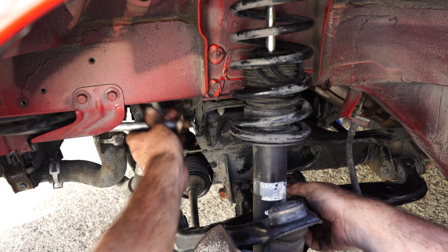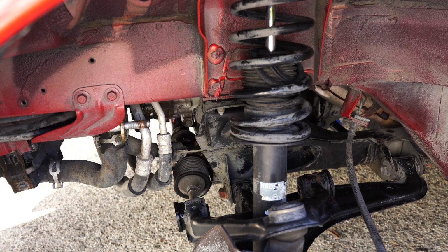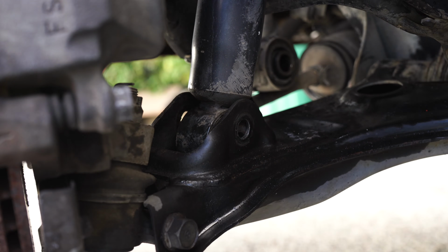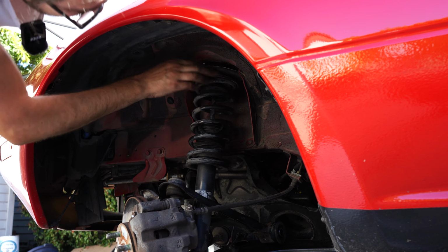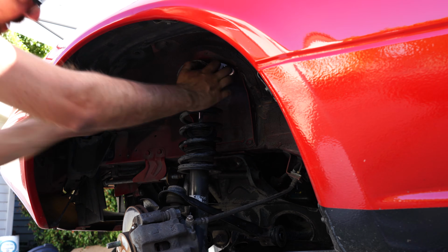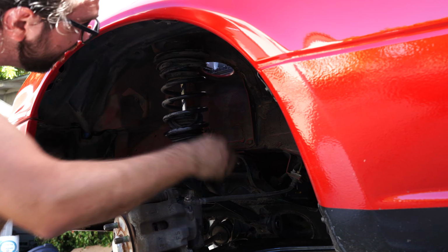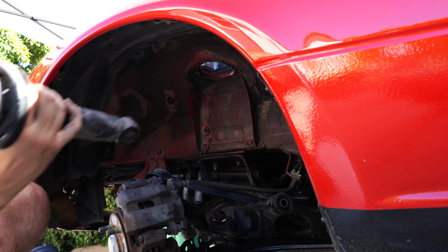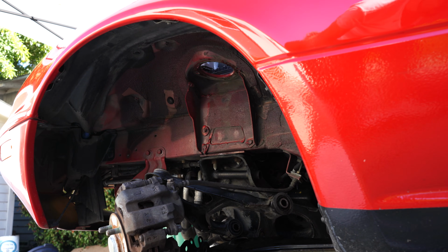Goes the upper control. Okay, now we have all the space we're going to need to get this out. There we go. Should be able to just push the whole thing down. Let's see. Yeah, okay, the top is out. Hey, extraction. That happened rapidly.